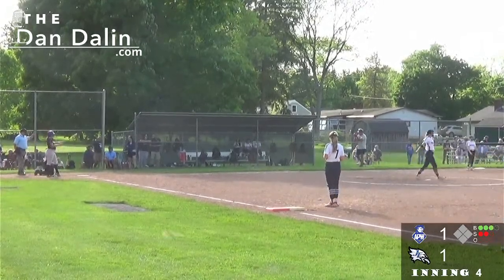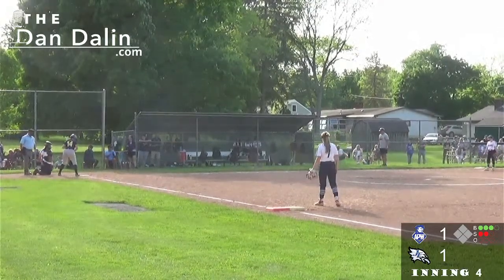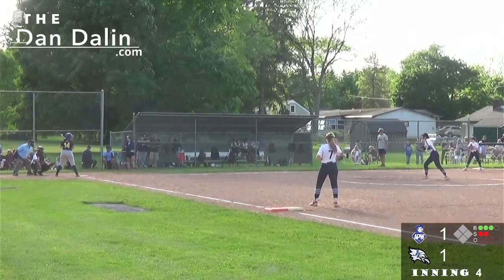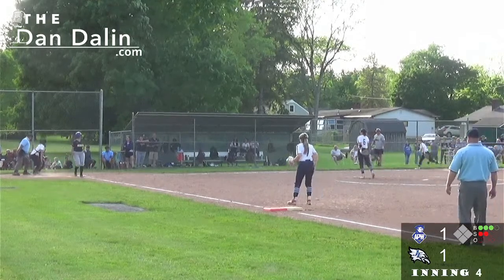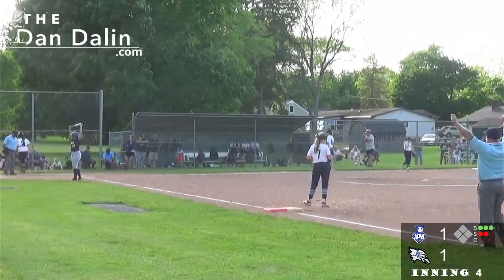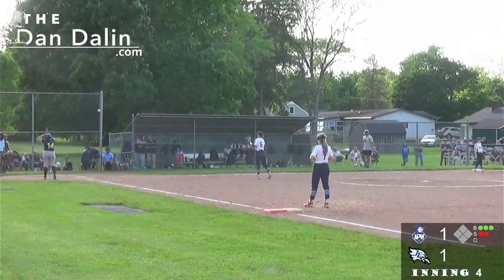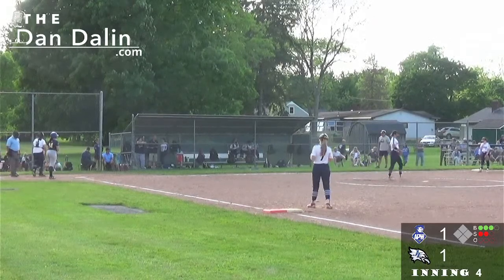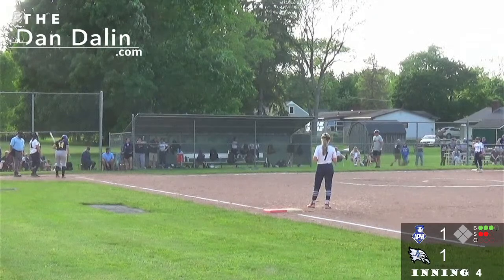Smithler has worked herself a full count. Lexi delivers. Oh, and Smithler fouls this one off, and we'll do it again. Not throwing a change up on a full count. It's not always a strike. It's so hard to land that for a strike.